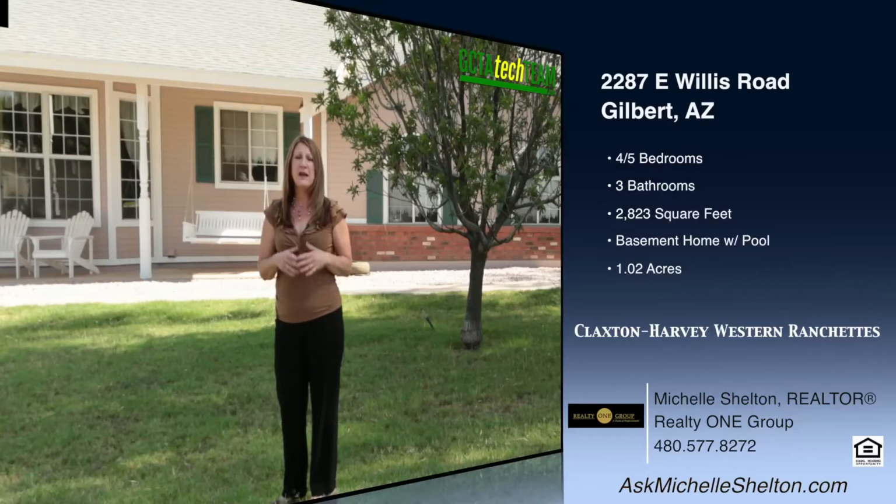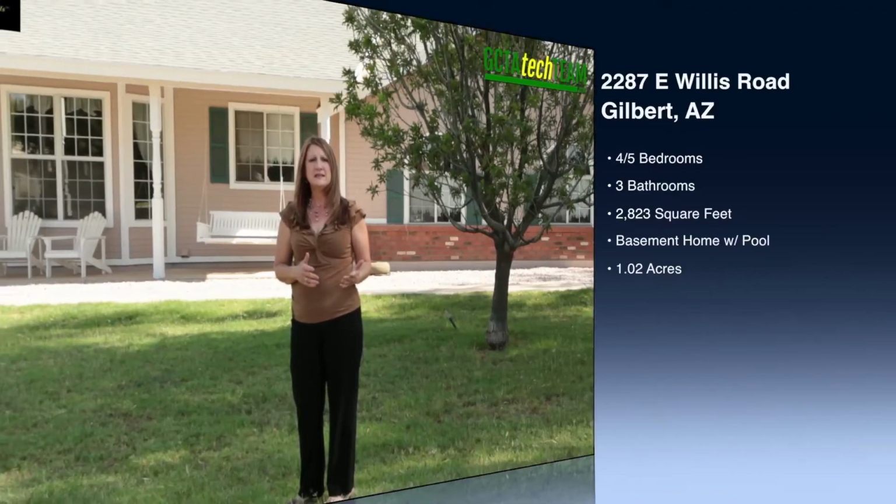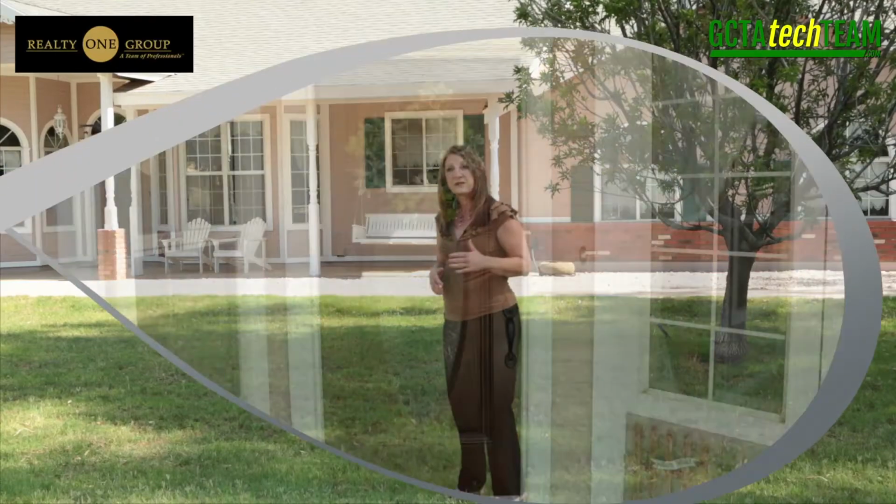It's a basement home, has hardwood floors, new paint inside and out. It's on a little more than an acre. There is horse property privileges, and it has a beautiful pool. So come on in and let's take the tour.